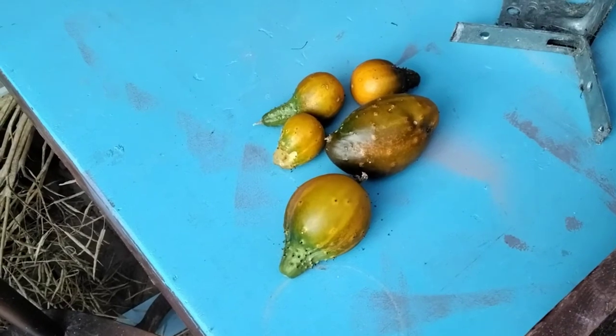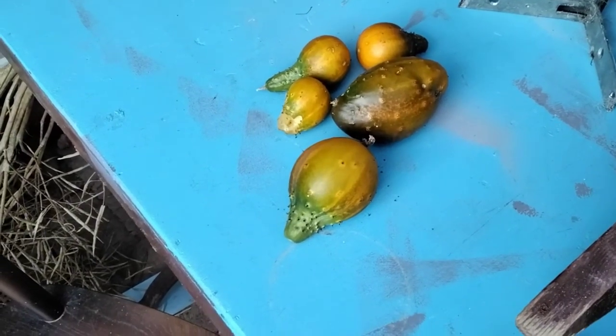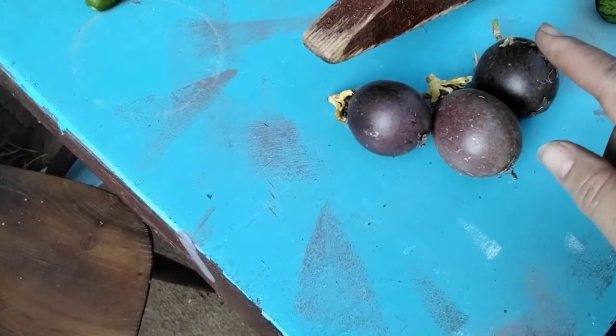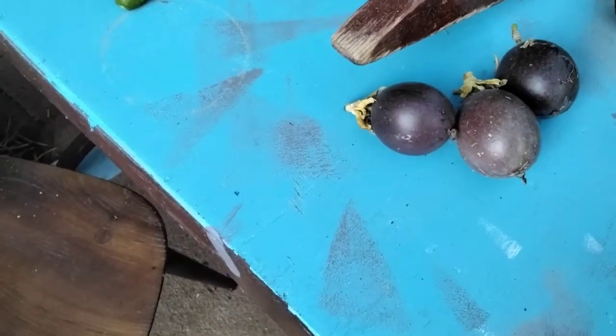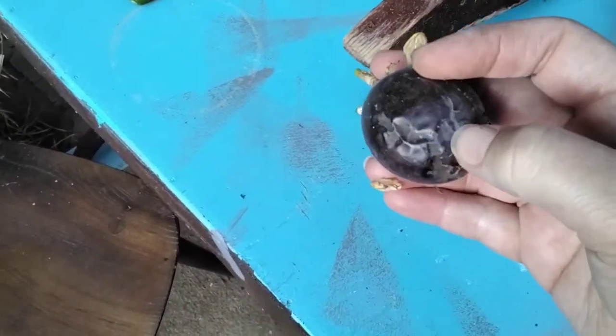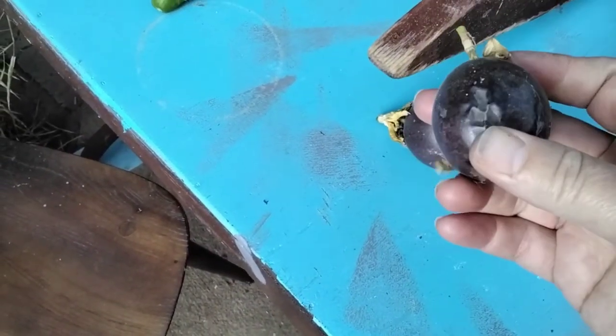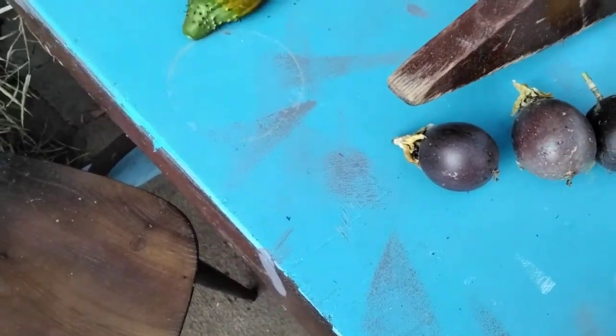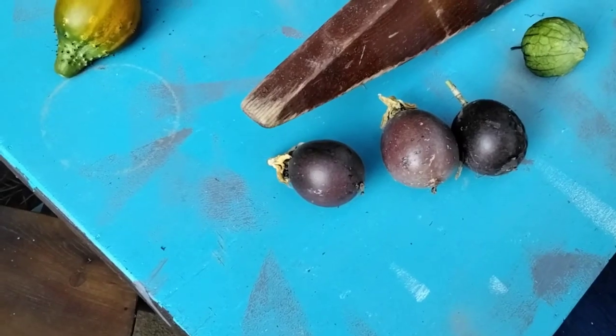Harvested some of the gherkins I've let go to ripen so that I can have the seed for next year. And there are only three passion fruit, one starting to ripen nicely. They aren't ripe until they start wrinkling all the way around. As soon as they've wrinkled all the way around, they are ready and lovely and ripe.